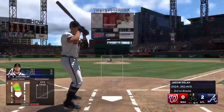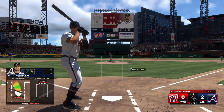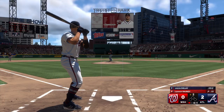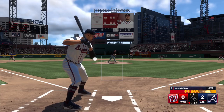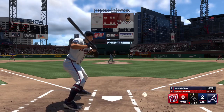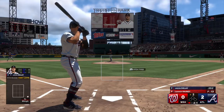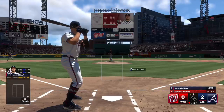Jason DeLay now at the plate as he swings through strike one. Wow, good luck catching up to that one. And miss. You'd prefer that pitcher work away. Righty delivers. Pitch misses. 2-1. Still only one out here in the inning.